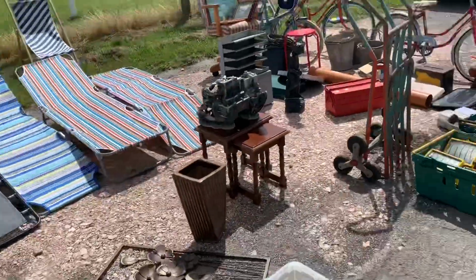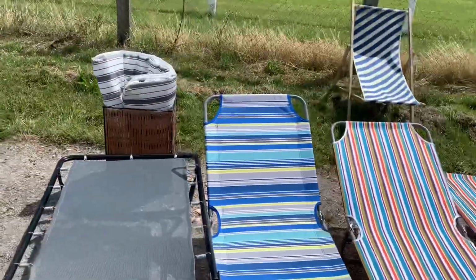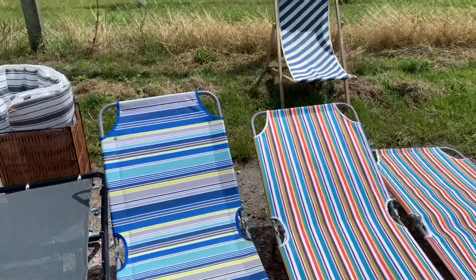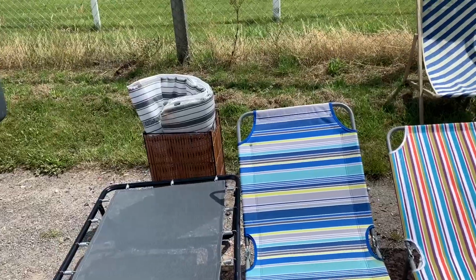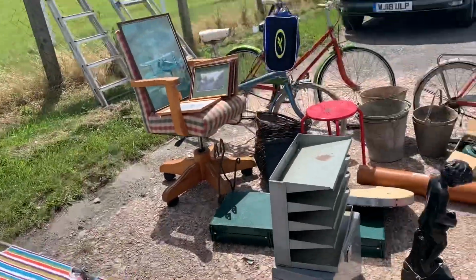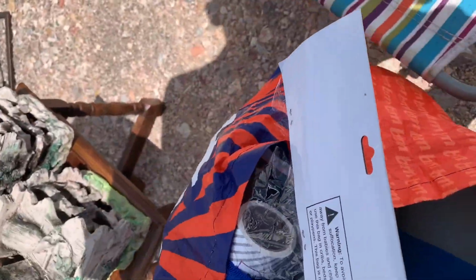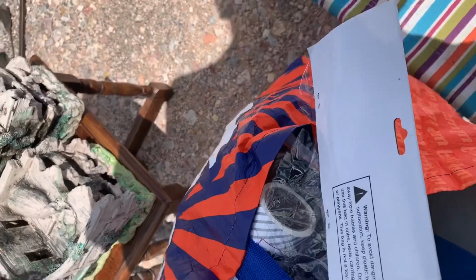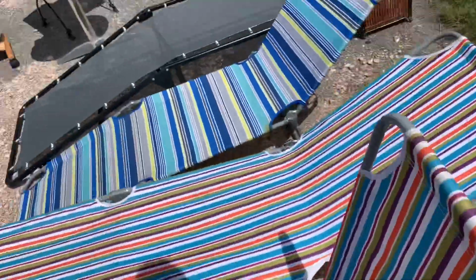Now I'm after looking at these chairs because we were after some chairs, not for reselling, but for ourselves, for the beach and for the garden. So they said I could have all 4 for £20, but I didn't really want 4. So I'm looking at these 2 stripy ones on the end. So I'm going to come round here now. I'm going to give them a good test. Make sure that the legs and stuff are not broken. For God's sake, Chris, hurry up, sort this deal out for these chairs.